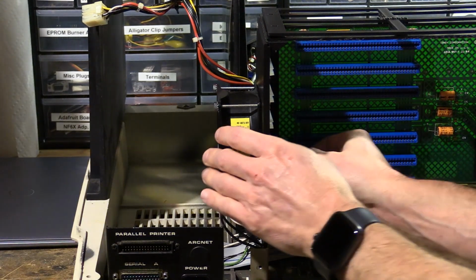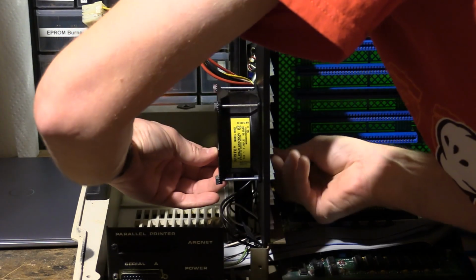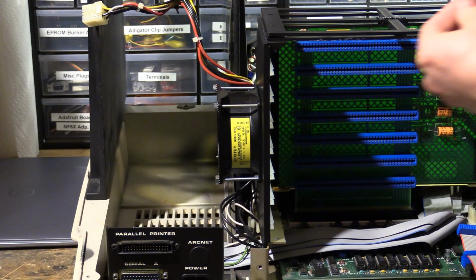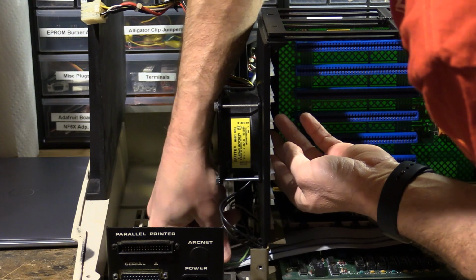And finally, last screw. All right, through like butter. And like butter. And I just threw the nut.